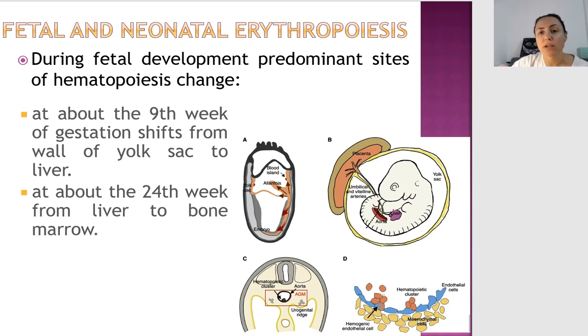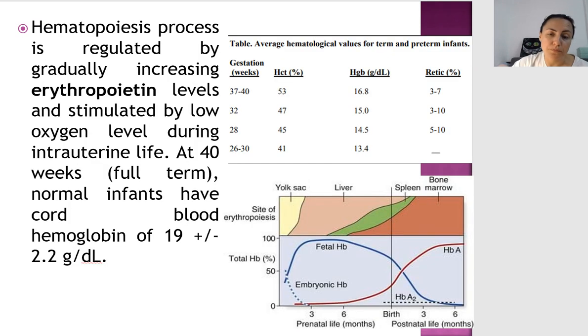During development, we have changes of the site of erythropoiesis. First of all, RBCs and general blood cells are produced in the wall of the yolk sac, then in the liver and spleen, and finally, after the 24th week of gestation, in the bone marrow. The hematopoiesis process is regulated by erythropoietin level and stimulated by low oxygen tension during intrauterine life.